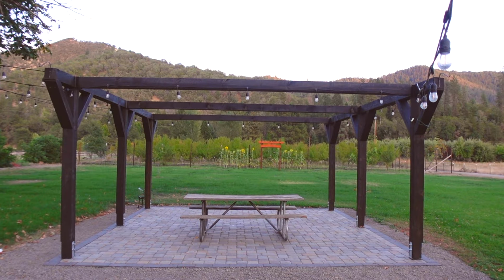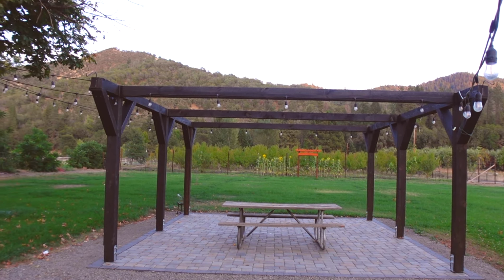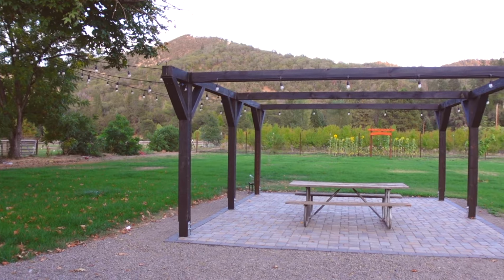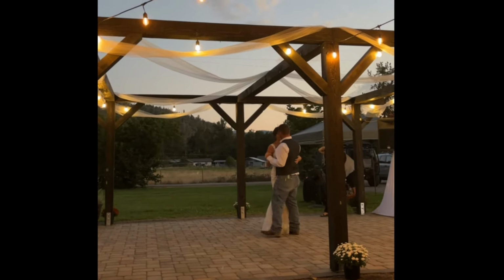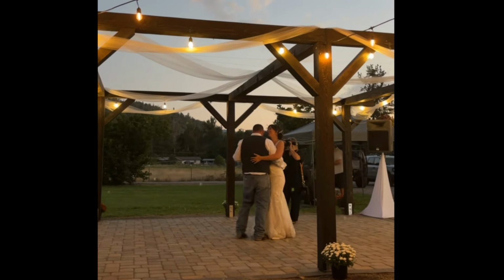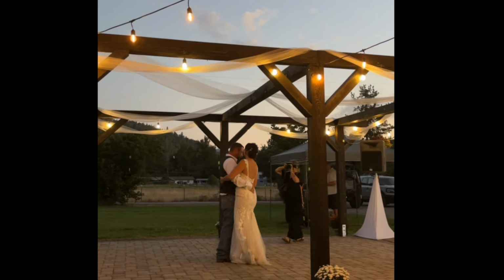Marcus also built this outdoor patio for our wedding, but also for us. We used it as the dance floor for our wedding, and it worked so well. He did the same technique for the cobblestone. We used the exact same cobblestones that we did on the front pathway, so they match. And then he did all of the timber work himself.